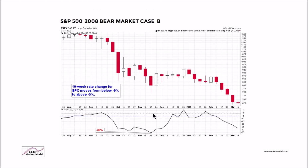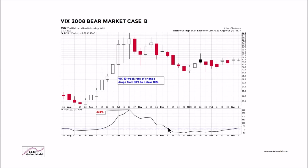There's also a low in the S&P 500 that occurs in November of 2008. In this case, we can check the 10-week rate of change box. It moves from below -9 back to above -5. And remember, before we go to the VIX, the intermediate term low during the bear market occurred in November of 2008. And in early December of 2008, we can check the second box for the VIX. 10-week rate of change moves from above 80 back to 10.